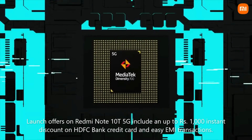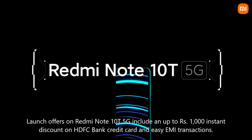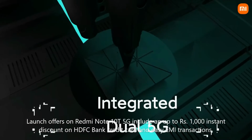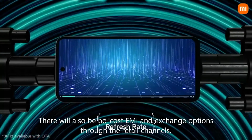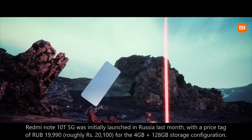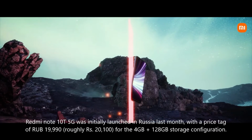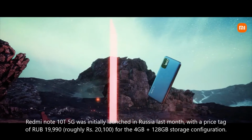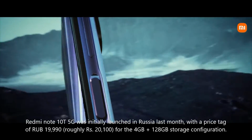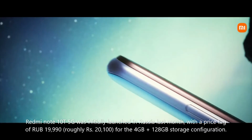Launch offers on Redmi Note 10T 5G include an up to 1,000 rupees instant discount on HDFC Bank credit card and Easy EMI transactions. There will also be no-cost EMI and exchange options through the retail channels. Redmi Note 10T 5G was initially launched in Russia last month, with a price tag of 19,990 Russian rubles, roughly 20,100 rupees, for the 4GB plus 128GB storage configuration.